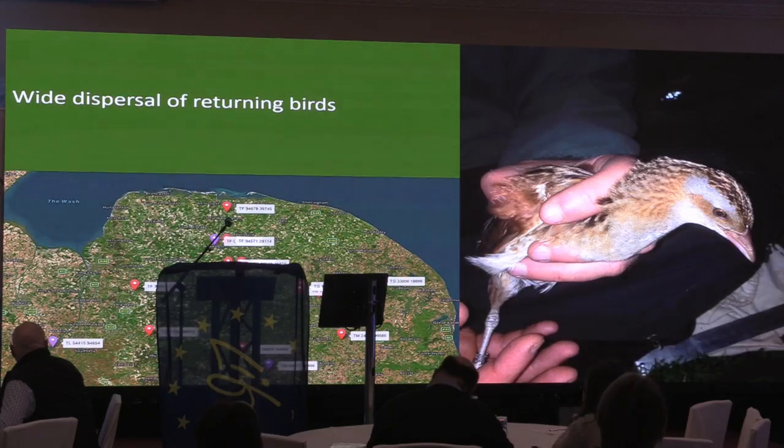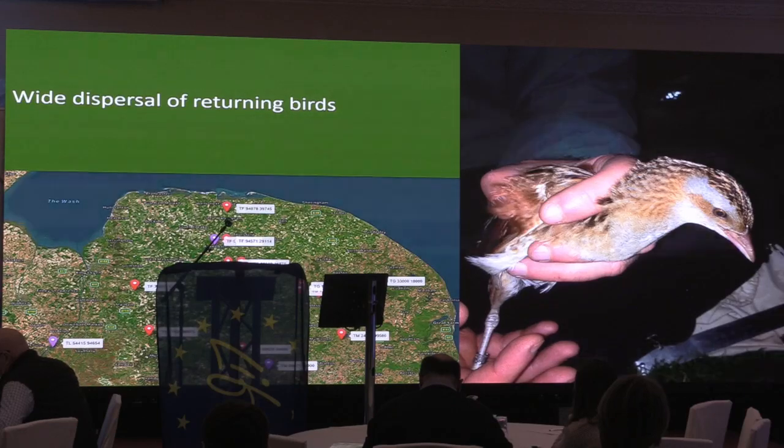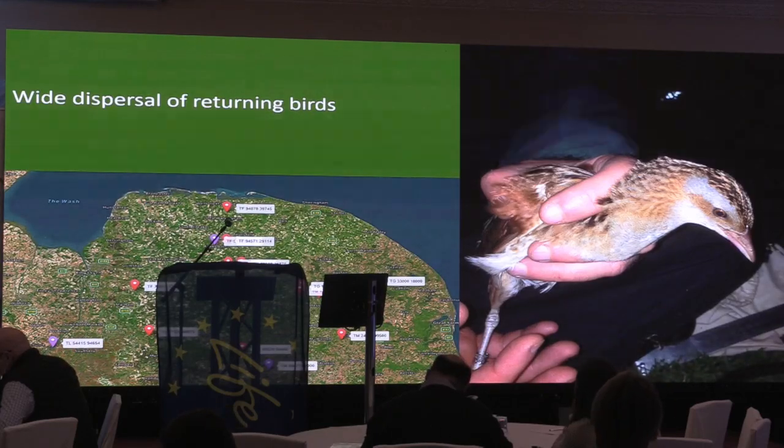And the catching technique and monitoring is all done between 11 p.m. and 3 a.m. The birds are caught using a tape lure and a mist net. So this is hard enough in a small strip of fantastic habitat where there are 20 calling birds, let alone all over East Anglia.